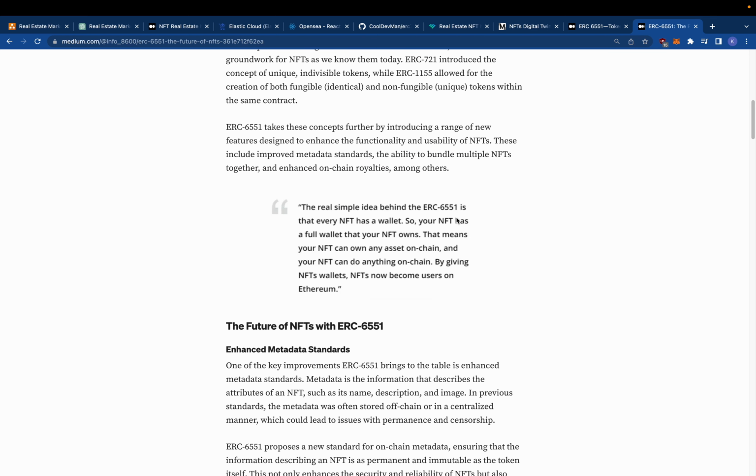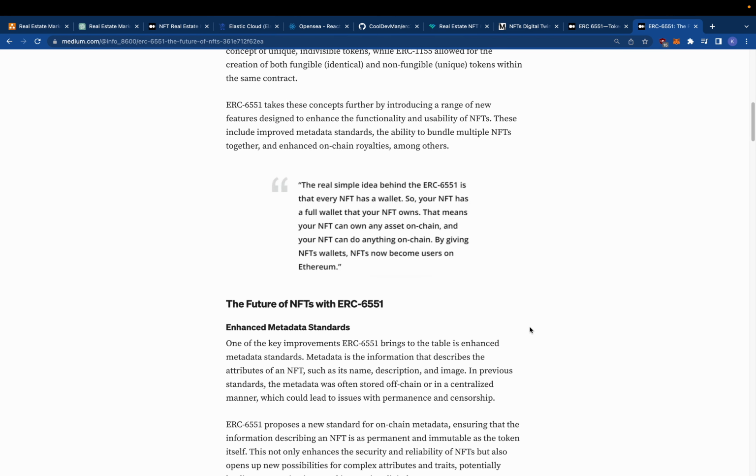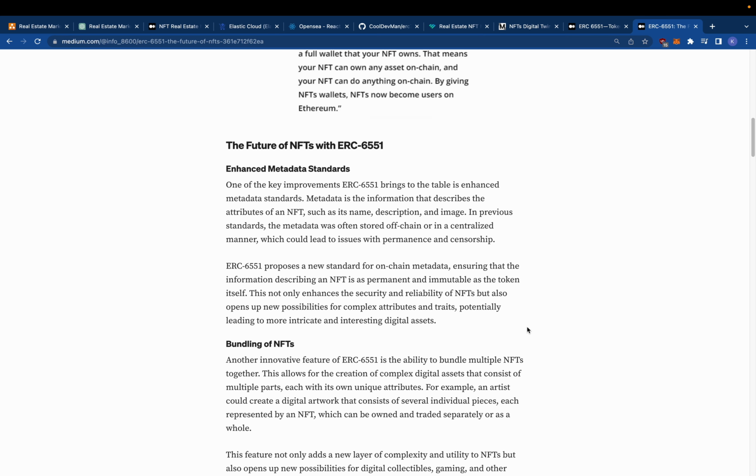So the simple idea behind this new protocol is that every NFT has a wallet. So your NFT has a full wallet that your NFT owns. That means your NFT can own any asset on chain, and your NFT can do anything on chain. By giving NFTs wallets, NFTs now become users on Ethereum. So an NFT is basically an account. It's like a person now. But what does this actually mean for NFTs, and what does it mean for you as a user?